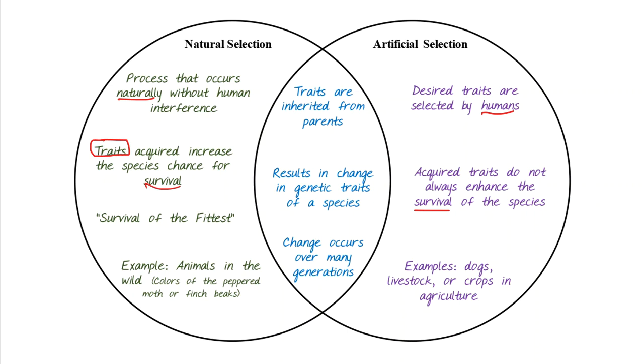We are interfering. We are harvesting these crops or these animals, for that matter. And we want to ensure that the traits that we want are showcased, not what happens if we just allow this thing to roam or grow in the wild. That is natural selection. That is not the artificial selection side.